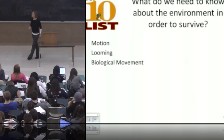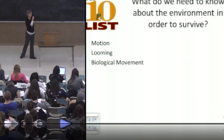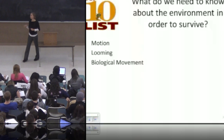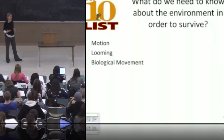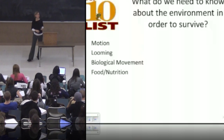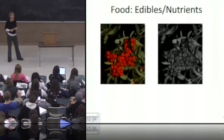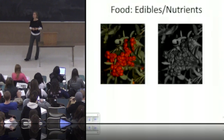The next item on our list that's necessary for survival is food. Food, items of nutritional value. We have several different perceptual systems that help us with this task, with finding food. One of those systems is the visual system, and in particular, the ability to see color. So our visual systems allow us to see color, and color helps us with finding food.